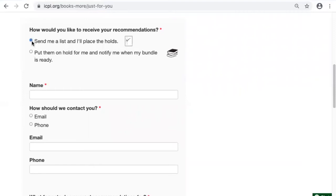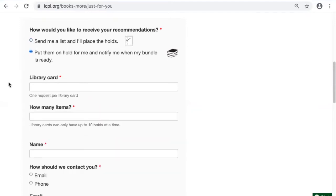That's nice if you want to just hear some ideas to add to your to-be-read list or get some suggestions that you can research further on your own. Or if you're willing to take a chance on us, you can ask for a book bundle, and library staff will collect the books that they think you might like, put them on hold for you, and you can pick them up at the pickup point.